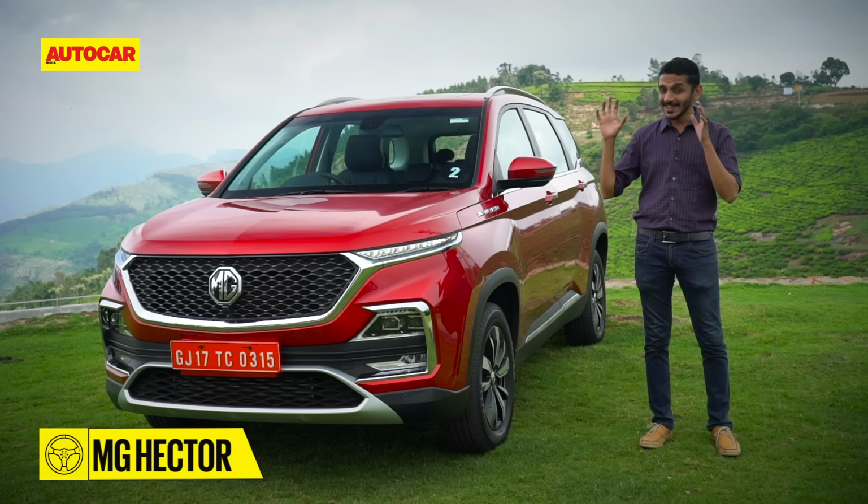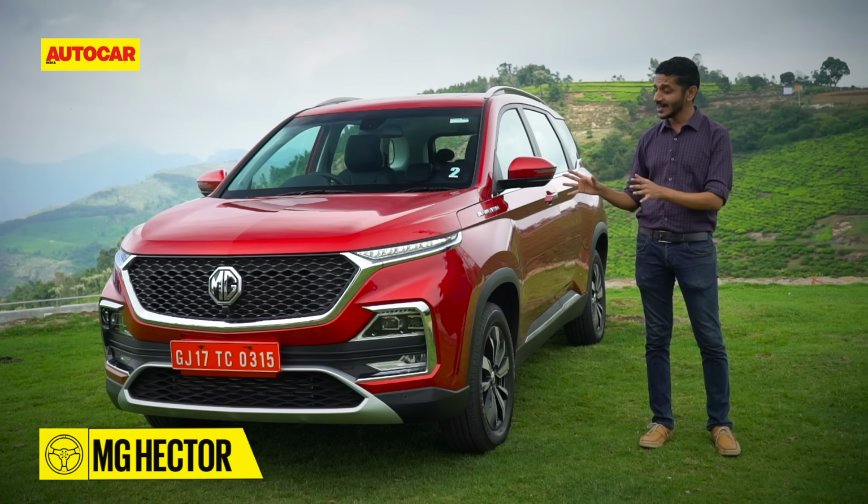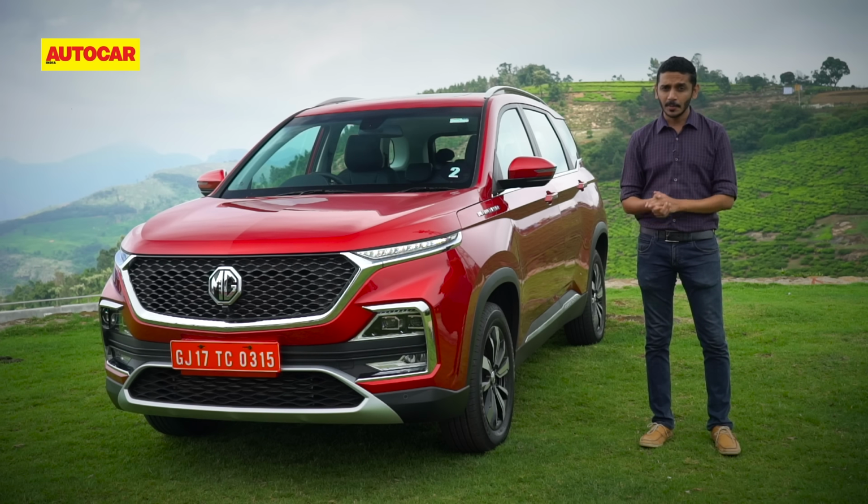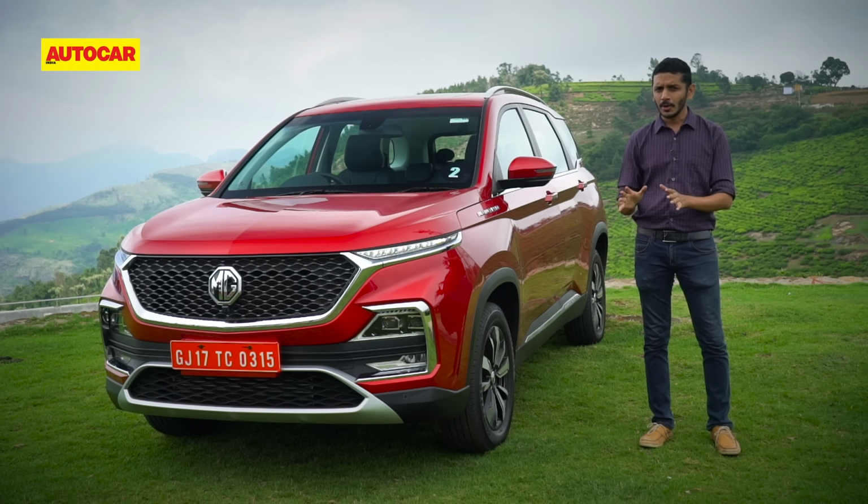It will be launching the MG brand in India, and quite frankly, it's also entering a very tough segment. But they seem to have done their homework and have loaded it to the gills with a lot of tricks up its sleeve. But is that enough? Well, we've given you a first look of the car before, and now we're here to do the real deal. We're in Ooty to drive it.